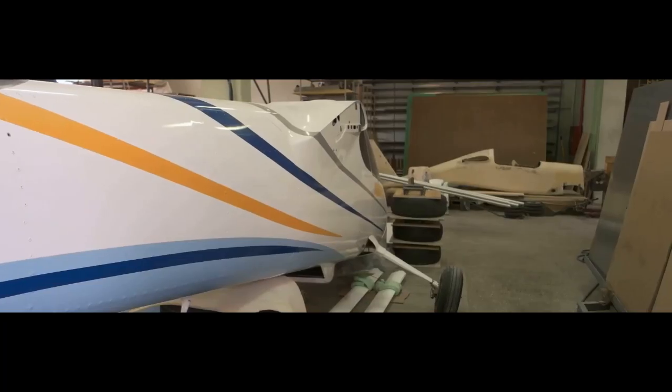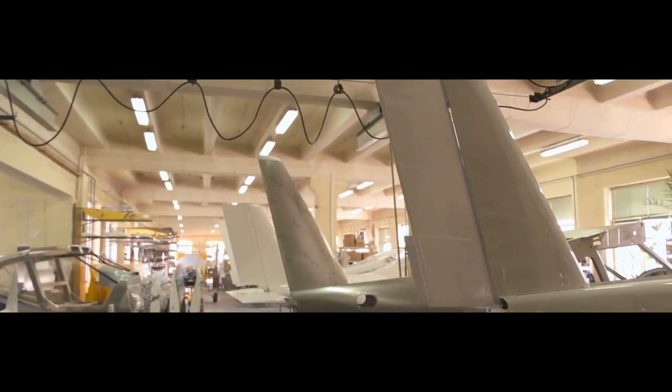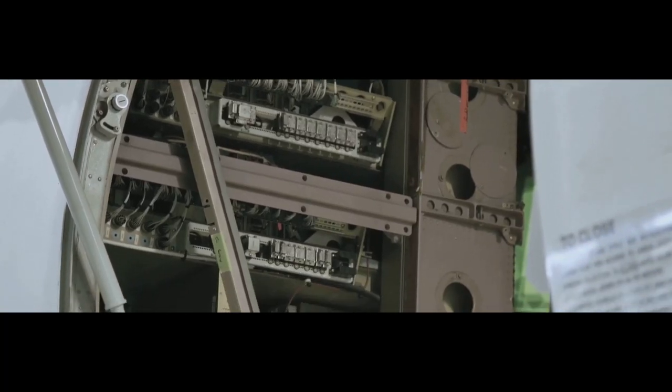It starts with the fuselage, the main body of the plane. Large sections, already fitted with wiring and some internal components, are carefully joined together. It's like putting together a giant metal tube, but with a lot more wires and a lot less room for error. Then come the wings.